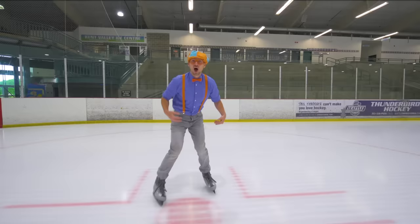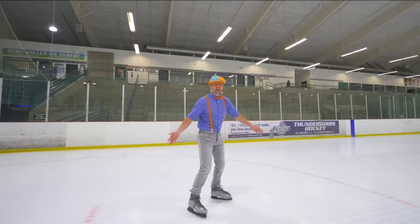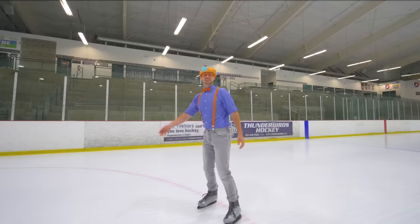Hey! My name's Blippi! What's your name? Whoa! I really like your name! Look at where I'm at! Whoa! I am at an ice skating rink! And this ice skating rink is the Kent Valley Ice Skating Rink in Kent, Washington!